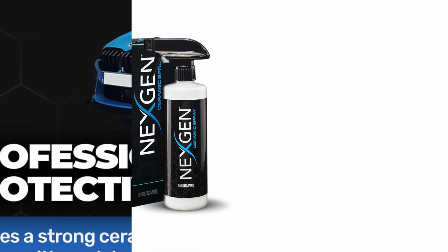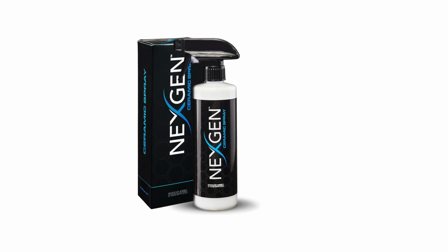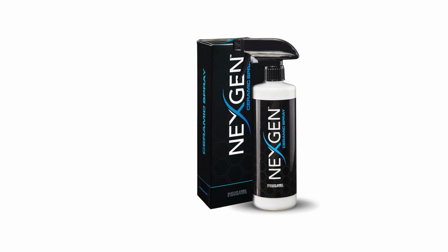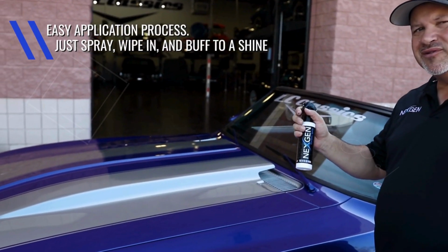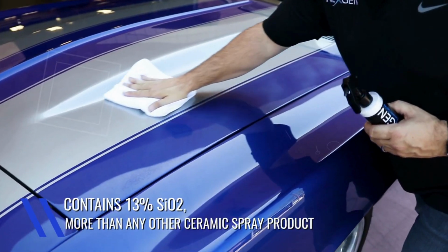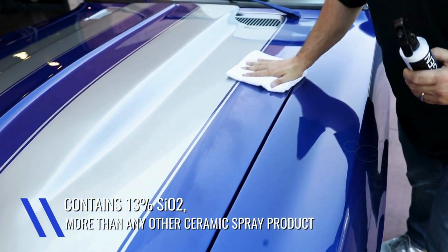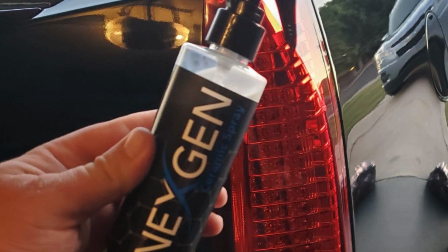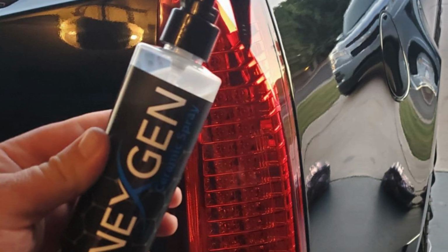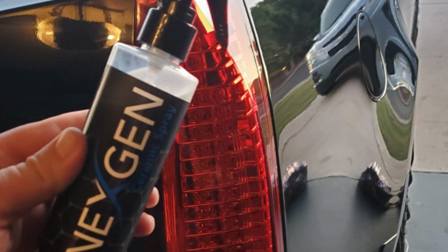Nexgen's hydrophobic formulation effectively repels water and other harmful agents like dirt, bird droppings, and road grime, thereby extending the lifespan of your vehicle's finish. Plus, with enough product to coat a mid-size sedan up to 5 times, you truly get value for your money. Make Nexgen Ceramic Spray your go-to choice for the best ceramic coat for cars and elevate your vehicle's protection today.